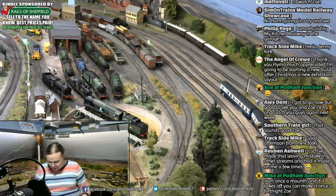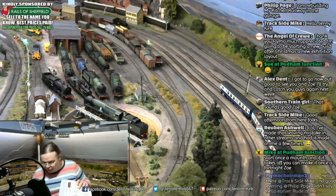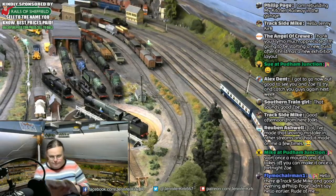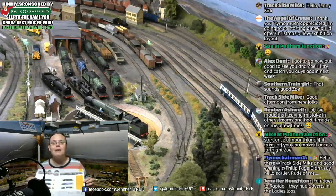from Dapol. Oh, there was some stuff from Accurascale. As we all know, Accurascale also announced their Class 50. Where is the Bristol Bulldog? I don't know. I'm sure it's downstairs somewhere, probably in the back bedroom. Could be.